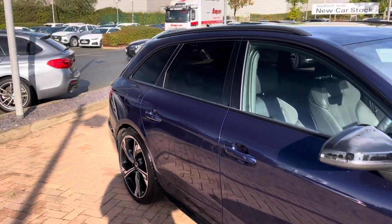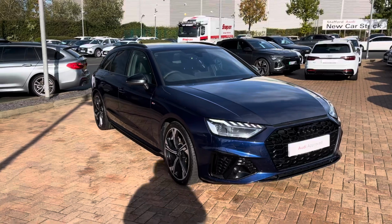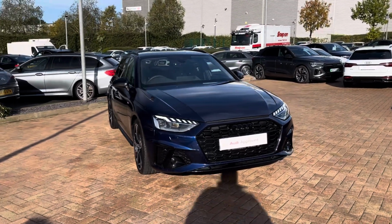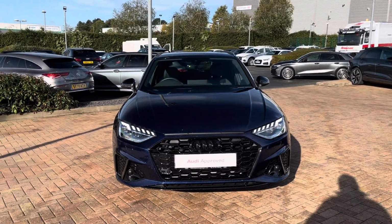Hello, this is Tom from Stafford Audi, and today I'll be taking you around this approved used Audi A4 Black Edition 40 TFSI S Tronic. This particular model is finished in the stunning Navarra blue metallic paintwork and looks super sporty and stylish from every angle.